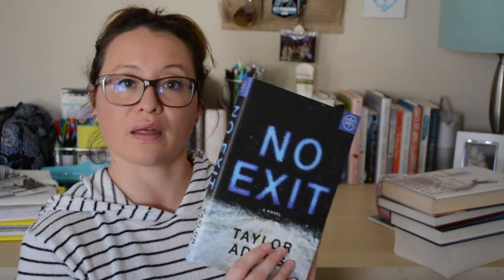So this says No Exit by Taylor Adams. I don't know if this is a debut. It might. 13 hours, 4 strangers, 1 missing child, no exit. She knows her odds. She'll fight anyway. Intriguing to me. This is the only one I thought that I would be interested in reading. So I got this one.